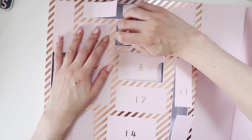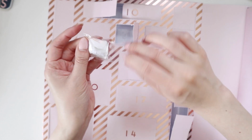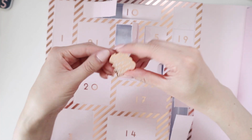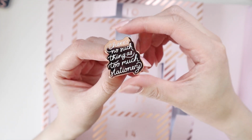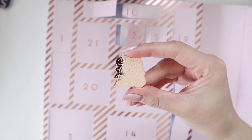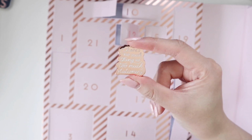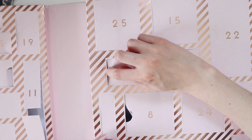Oh, everything's on the same page at the moment. Love it. Oh, okay, this is like a pin. And it's got a quote on it. I'm really curious to know what the quote says. Okay. It says, there's no such thing as too much stationery. Yeah, this is very accurate for me. I need this in my life. This is pretty much perfect. So if there was anything in this advent calendar that was my favorite, I feel like this is the winner so far. So 13 is back here in a little square itself.